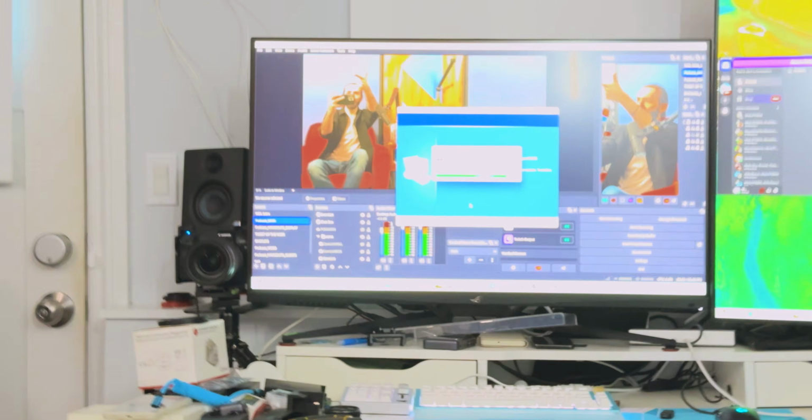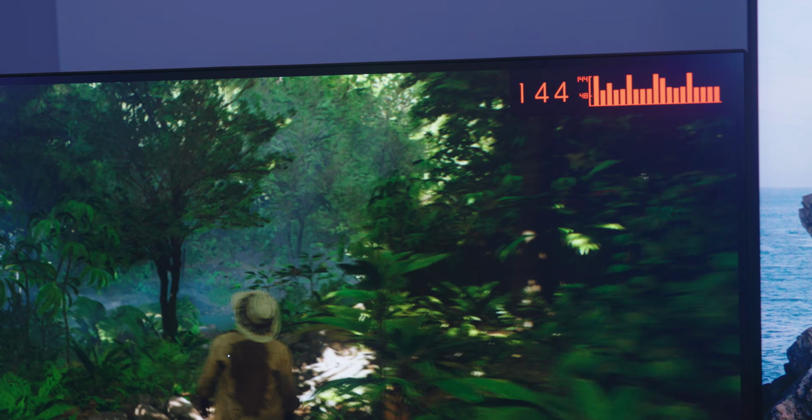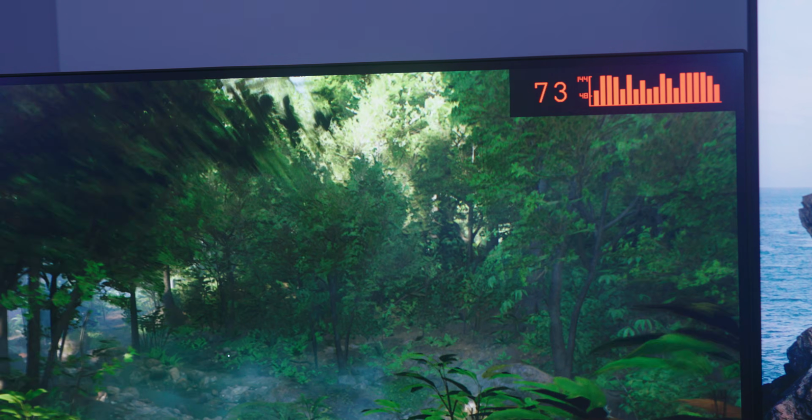What is that? What are you doing? I also decided to try a few of these games on that, and it also has come a long way with the drivers that they have.